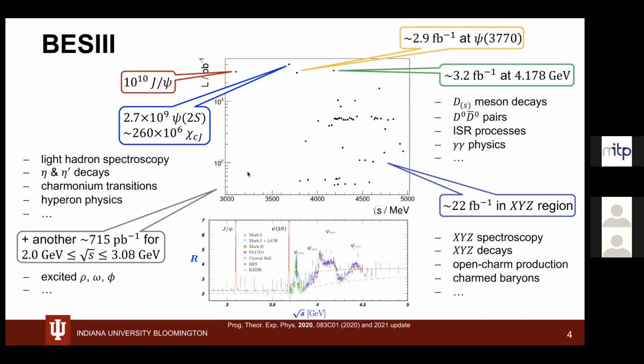And then there's all these other data sets in this energy range, say roughly above 4 GeV or so, that we call the XYZ region. That's in total 22 inverse femtobarn that we can use for XYZ spectroscopy to search for new decays of XYZ states, but also to look into open charm production, to study charm baryons and many other interesting topics.